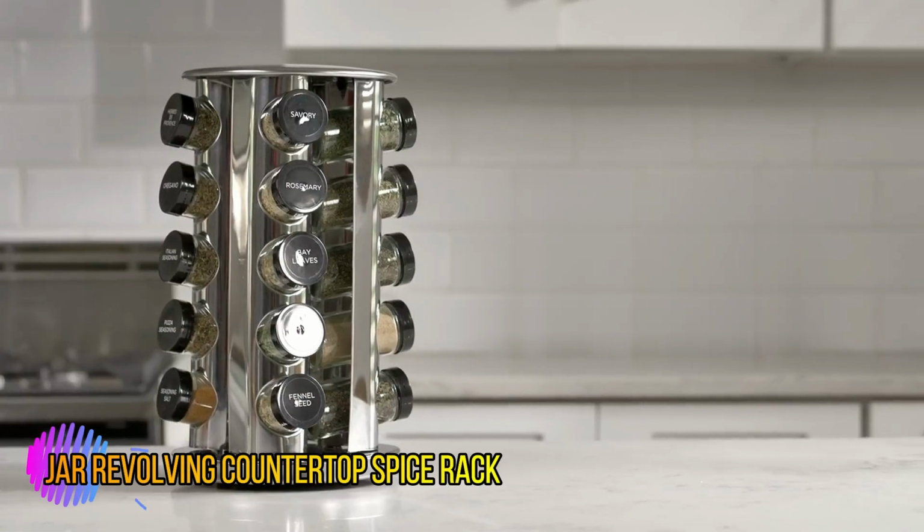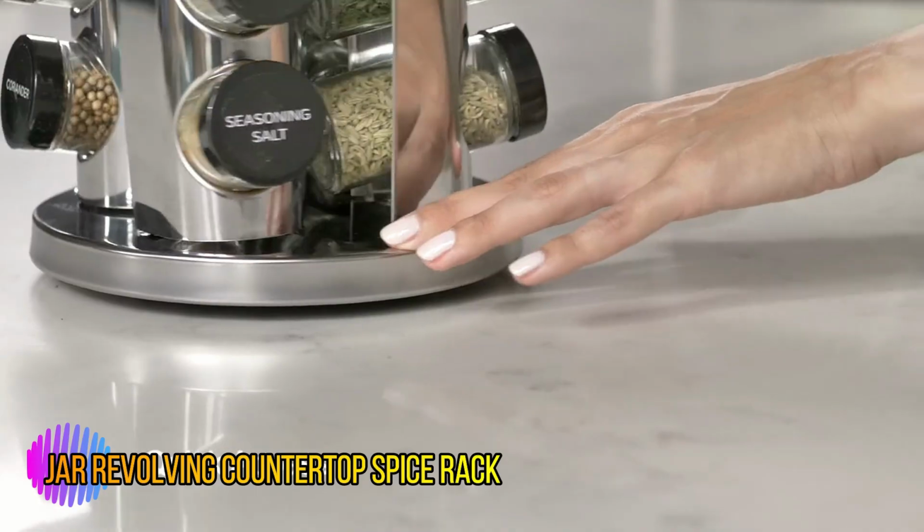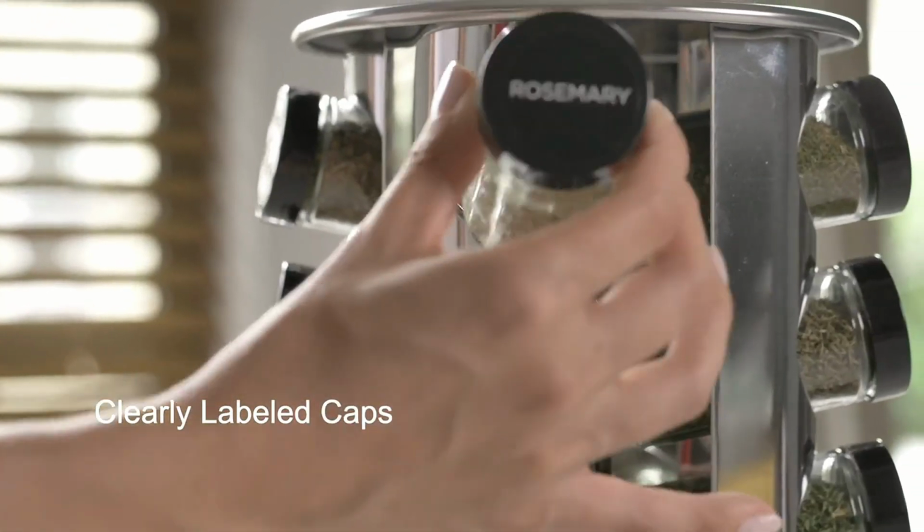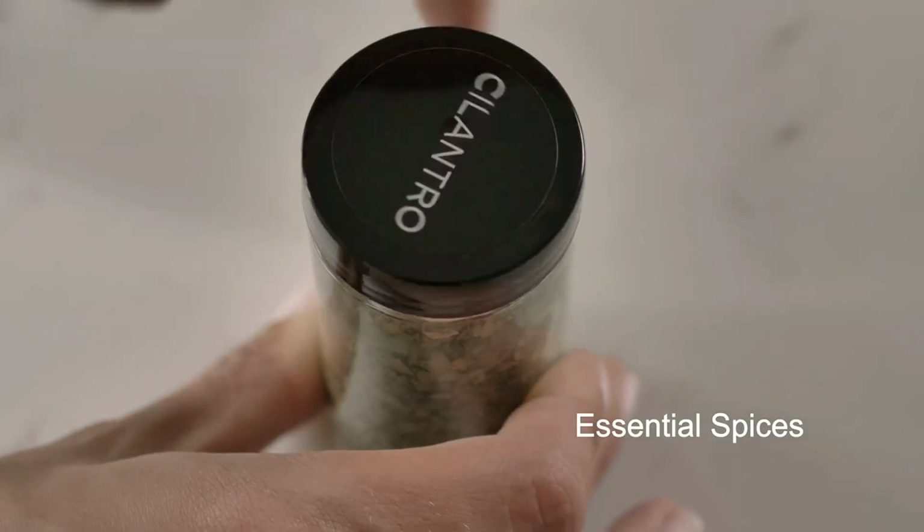Jar Revolving Countertop Spice Rack. Set includes 1 rotating spice rack and 20 pre-filled glass spice jars with removable sifter and labeled black caps.